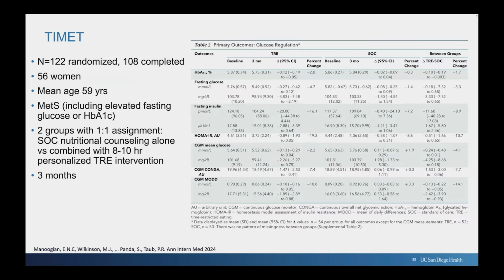The TIMET trial was a large randomized study with 108 participants with metabolic syndrome completing a 3-month intervention of time-restricted eating versus a standard of care nutritional counseling. Now, everybody received the same nutritional counseling, but those randomized to the time-restricted eating intervention limited their daily eating window to an 8 to 10 hour window. Again, this was personalized, this was self-selected, and this represented at least a 4-hour reduction in their average daily eating window during the baseline period during which eligibility for the trial was established.